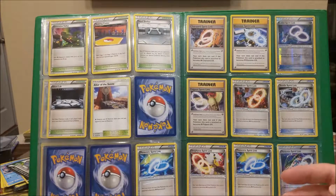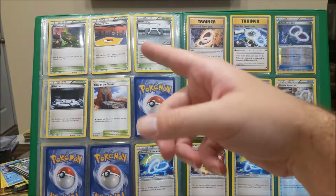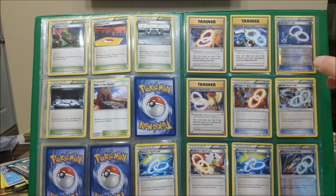Let's see, continue. Dimension Valley is actually pretty useful in Expanded because it allows your Psychic Pokemon to use one less colorless in their attack.